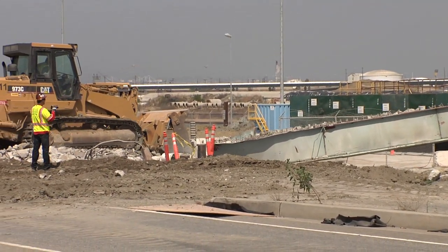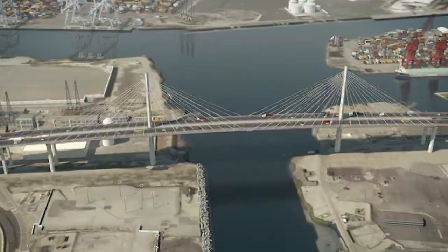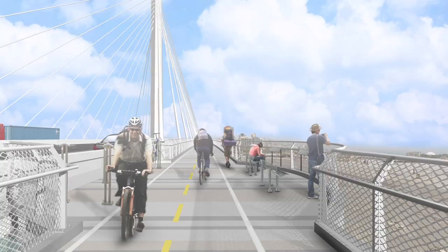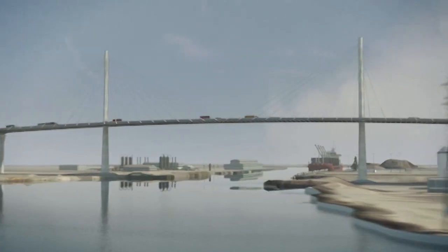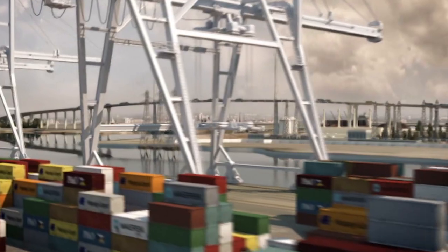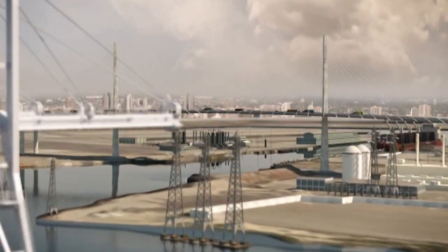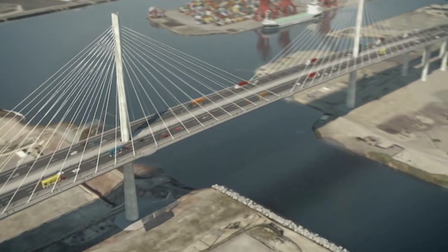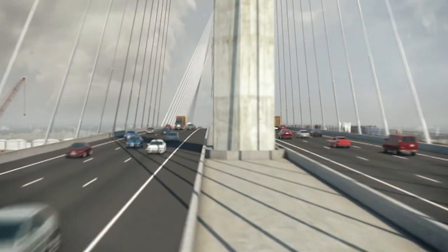The sleek new cable-stayed bridge will be high enough to accommodate the latest generation of cargo vessels, feature additional traffic lanes, biking and walking paths, and two stunning towers that reach 515 feet. It's really going to enhance the competitiveness of the port, and it's part of a $4 billion modernization program. It's really going to position the port for future growth and also help out commuter traffic as well.